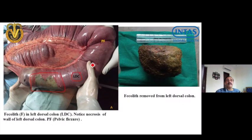And the lactate in this horse was 7 millimole. Now you can see why the lactate was 7 millimole, because there are some necrotic changes, and there was some infection in the peritoneum as well. So that's why the lactate level was 7 millimole. So this was the fecolith which we removed from here.